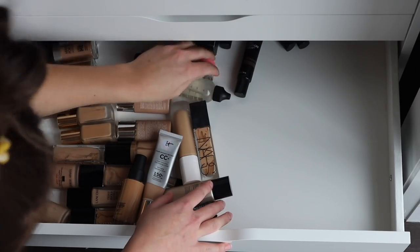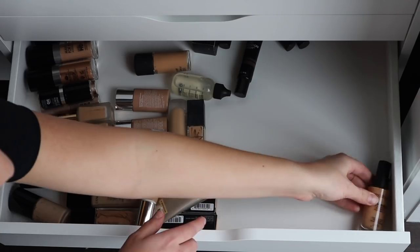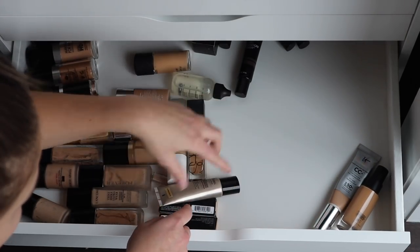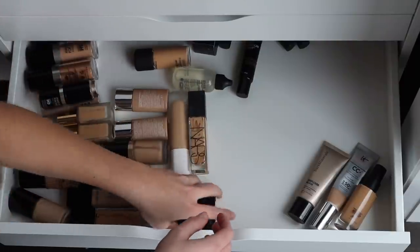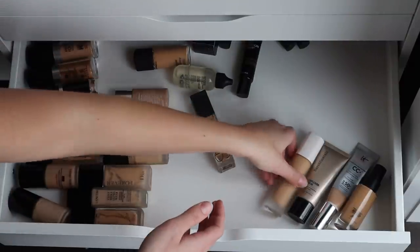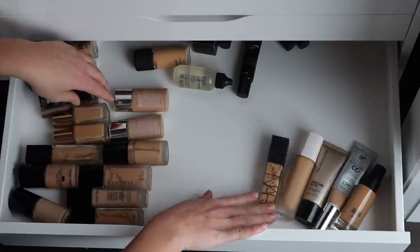Okay, so I'm gonna start off with my For Sure Yeses, the products that I definitely wanna keep. Smashbox, I love this It Cosmetics Sissy Cream. I really like, actually, this tinted moisturizer. I haven't actually properly tried out this Fenty one, so I do want to give that a fair shot. I typically love NARS foundations. I will keep that one.